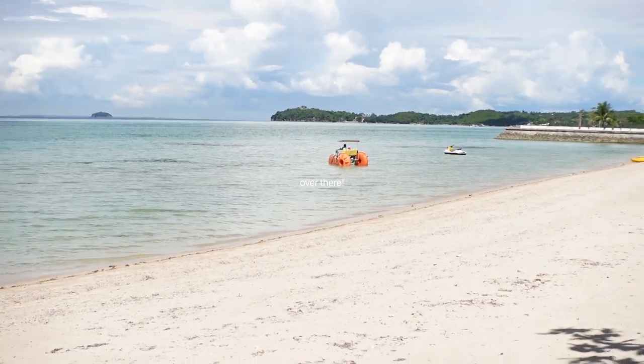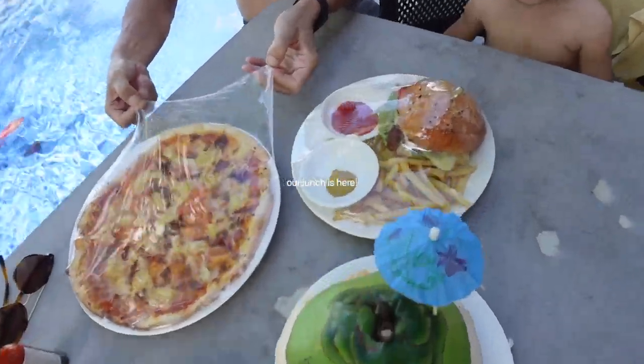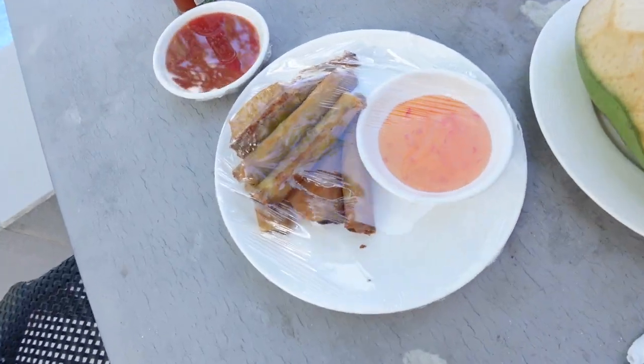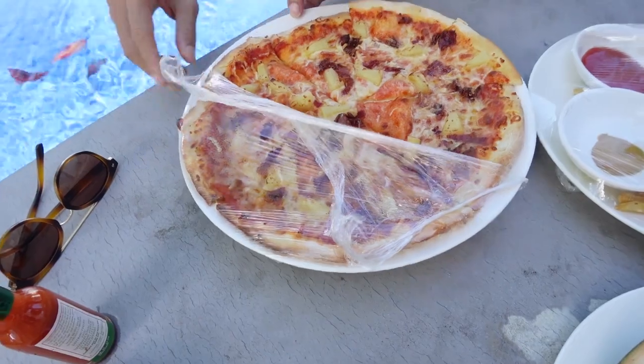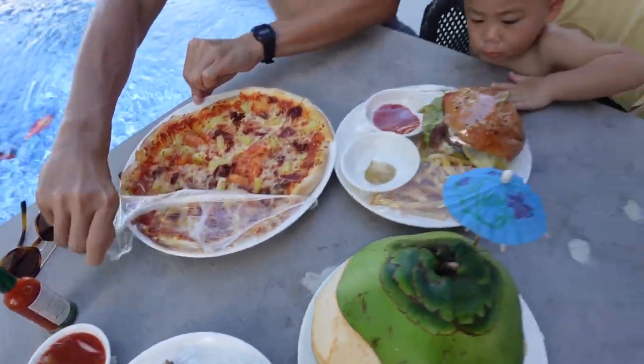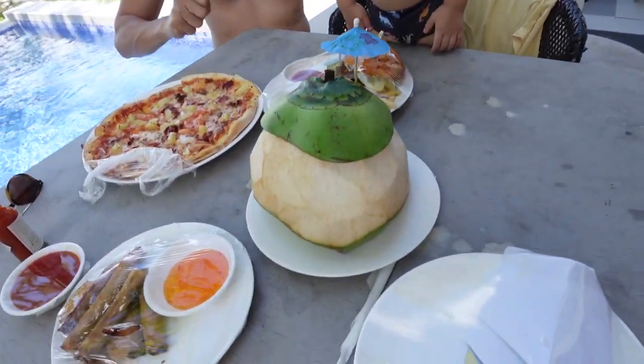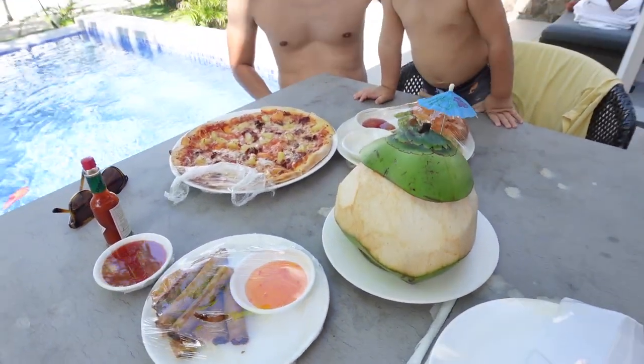Our food is here. This is Daddy's burger, Scottie's spring rolls, and Hawaiian pizza. Only pineapple. Yeah, he only likes the pineapple. And this very yummy buko juice.